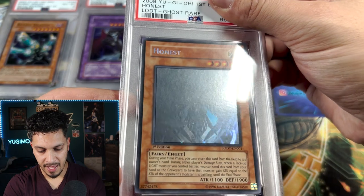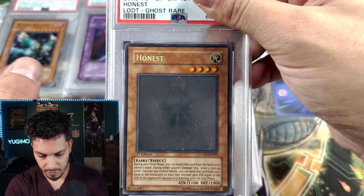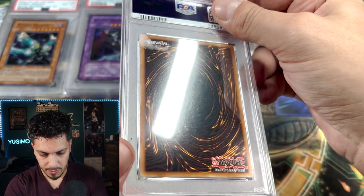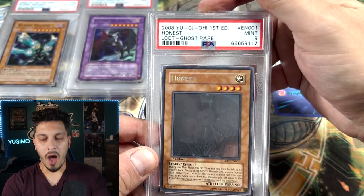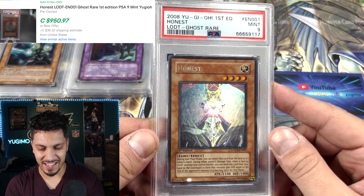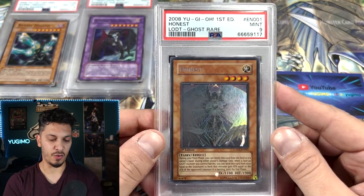Can we get a freaking 10, finally? Look at that foil. It looks pretty decent to me. I don't know, guys. No schmutz on the back? Is this our first 10? A mint 9 again. Is this just going to be a video full of 9s? Nonetheless, a 9 Ghost Rare Honest. Definitely worth it. Unreal card.